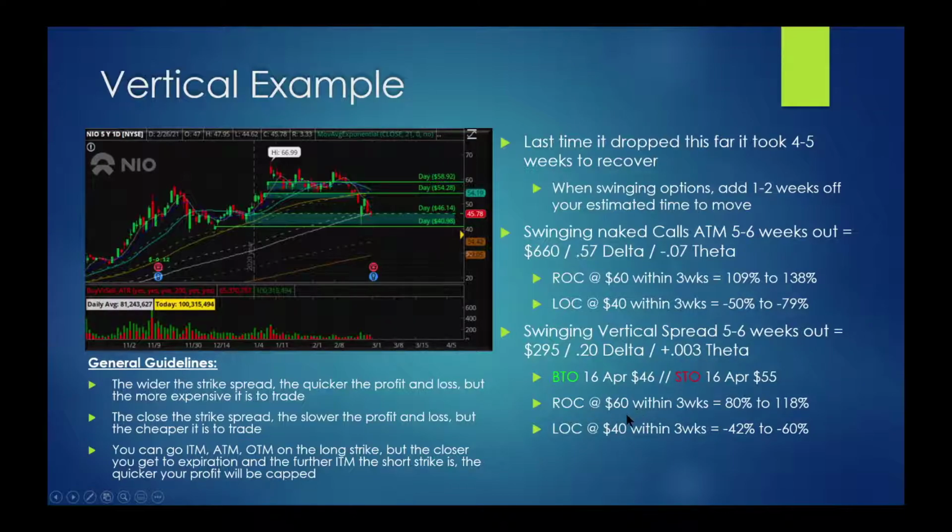So return on capital at $60 within 3 weeks is 80 to 118%. So you can see how that's not bad for the comparison. And your loss on capital within 3 weeks, if it drops to 40, anywhere in that time frame, is 42% to 60%. So you're actually saving quite a bit on this.